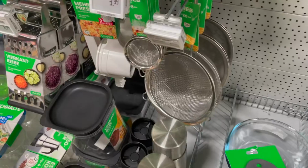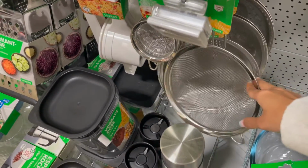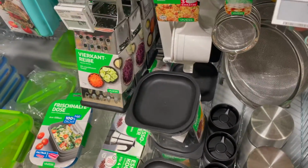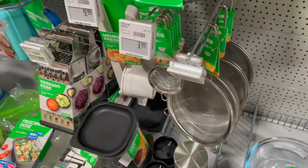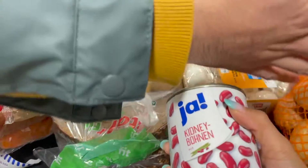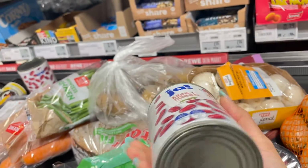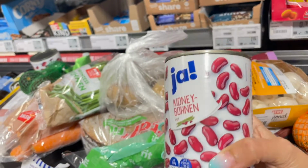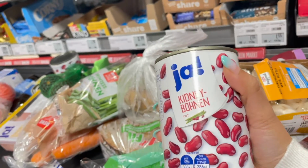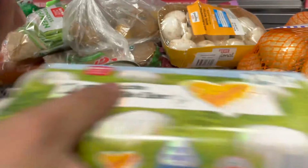And also guys, if you are looking for this filter, which is really important in Indian homes, you should definitely come and buy it here. It costs a bit, €8, but it is of really good quality. You also get rajma in a tin, which you can use. It tastes the same as the one you take raw, just boiled in a tin. So this is also a quick thing you can do if you want to make rajma.